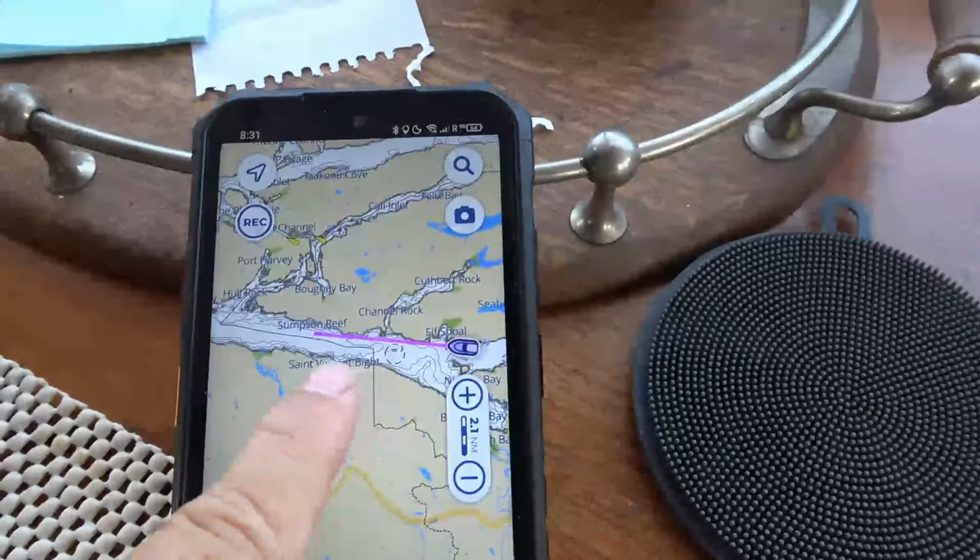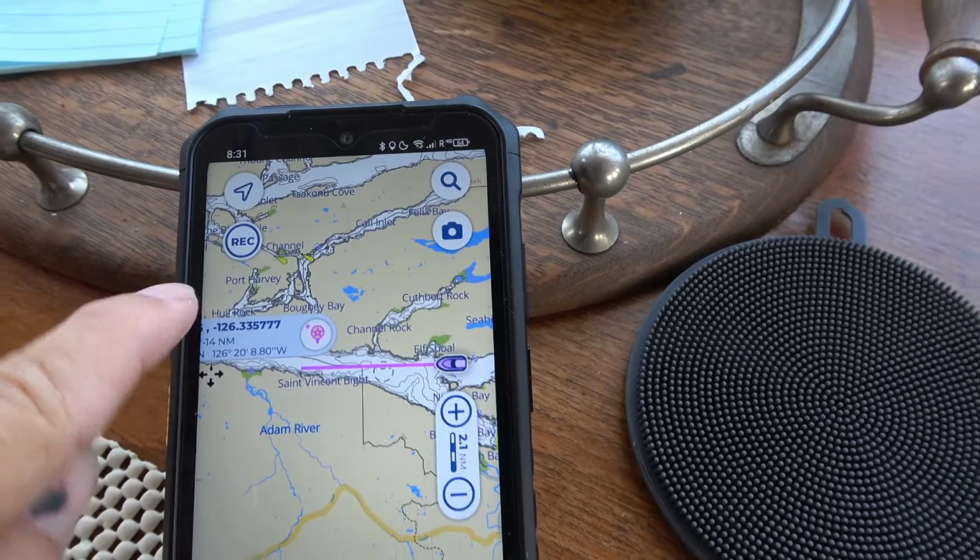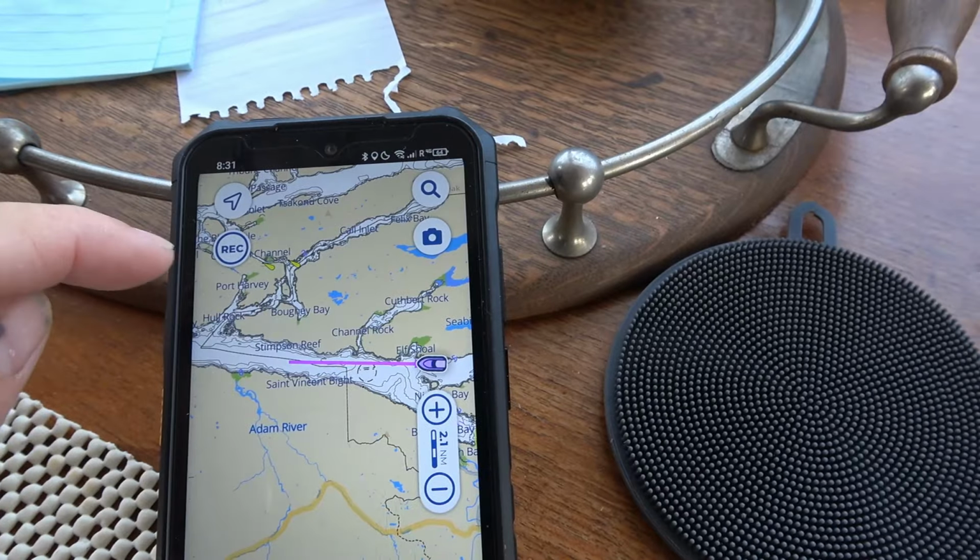So we're going to go up the strait and then duck in here and go to Port Harvey.